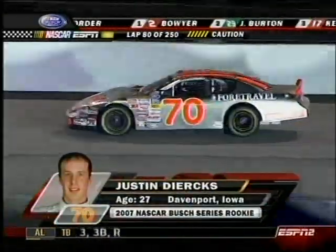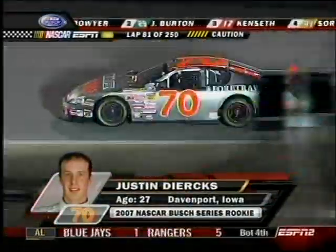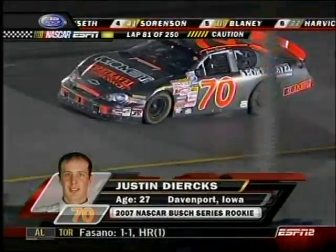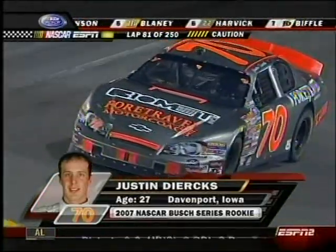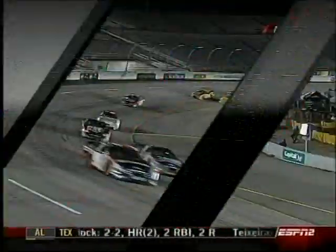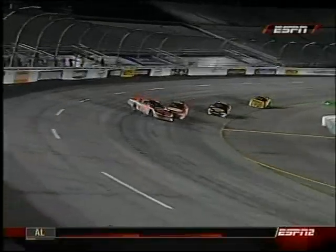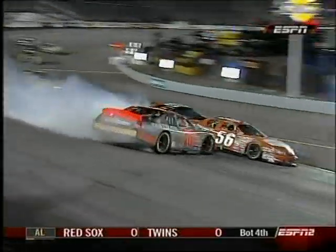And Alan, we have not heard from officials exactly what caused the yellow. And it looks like it was the 70 car of Justin Dirks. He grazed the wall, and so that's why we are in our fourth caution. Let's go back and see if we can see what happened. Oh, got a little contact. Oh, got an assist.